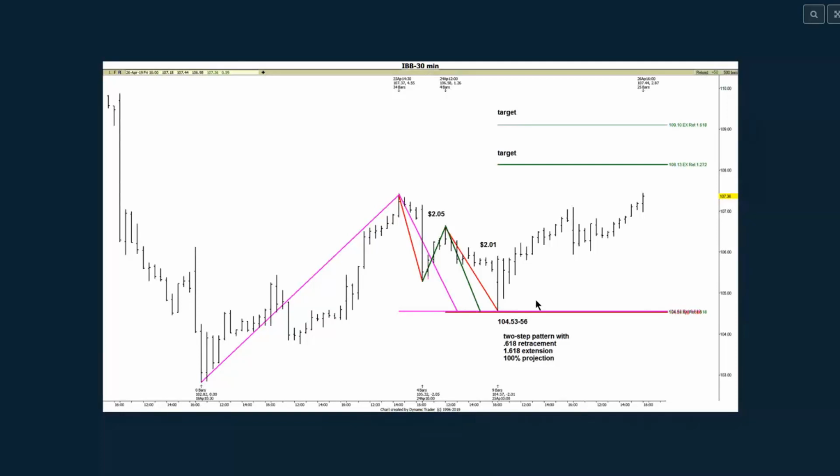Okay. So a setup is either going to be, a regular price cluster is a setup. That's the coincidence of at least 3 or more Fibonacci price relationships coming together. A 2-step pattern setup, which is also going to be a cluster with the minimum of 3 price relationships, but it also includes a zigzag pattern. And then the third one is going to be the symmetry projections.